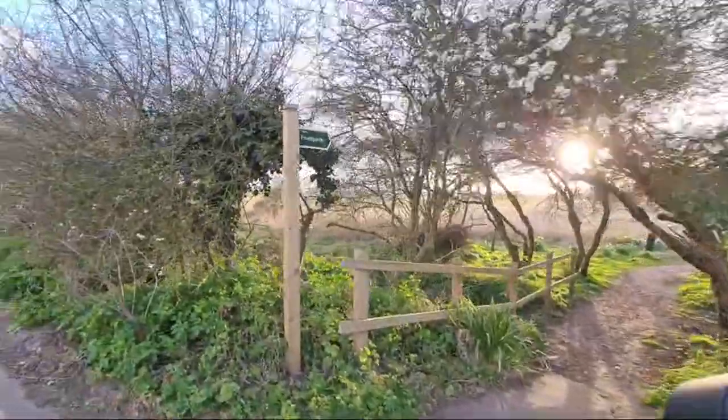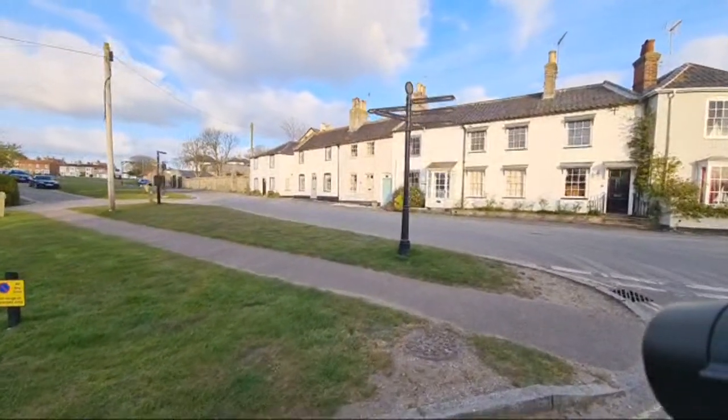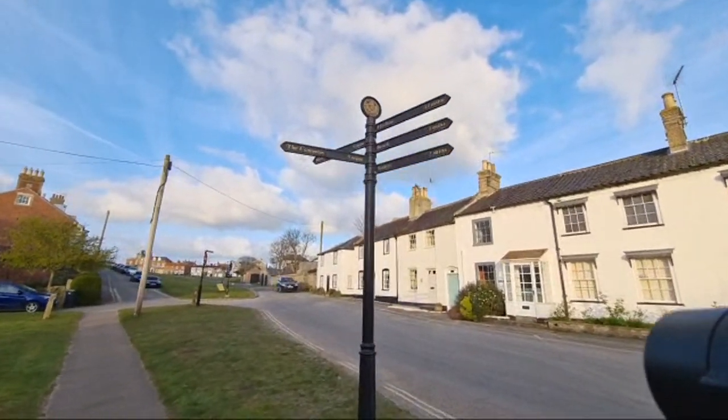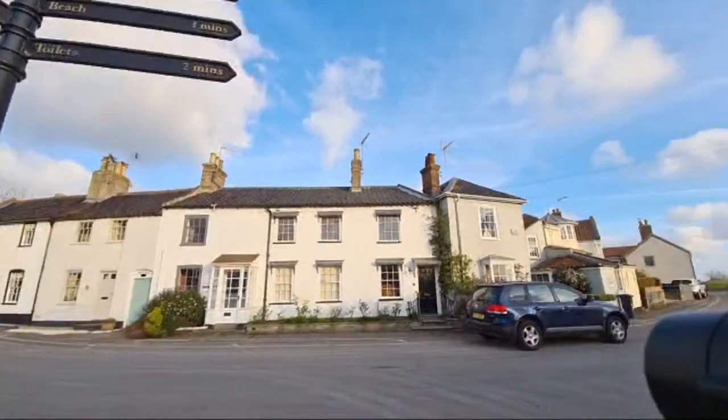Beautiful blossom. You can't get lost in Southwold because there's signposts everywhere. So it says 12 minutes to the harbour and 3-minute walk to the beach.